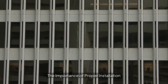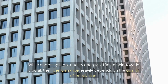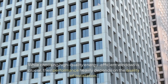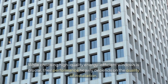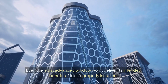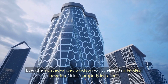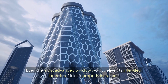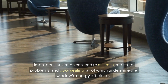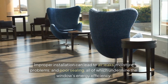The importance of proper installation. While choosing high-quality energy-efficient windows is crucial, their performance heavily depends on the quality of installation. Even the most advanced window won't deliver its intended benefits if it isn't properly installed. Improper installation can lead to air leaks, moisture problems, and poor sealing, all of which undermine the window's energy efficiency.